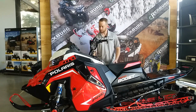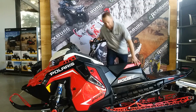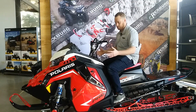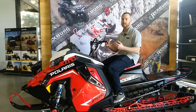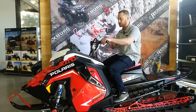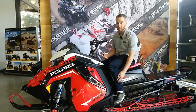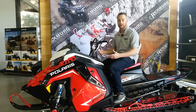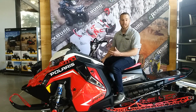And then they brought this whole front section forward. As you sit on it, you can really tell how much skinnier and how much more room you've got to move around on this sled, allowing you to make those changes and jump around from side to side that much easier without having to snag up on the seat or worry about anything getting in your way. This is going to be an awesome sled for 2022.